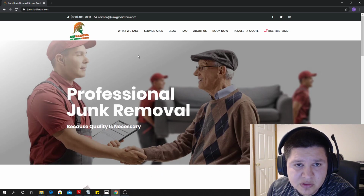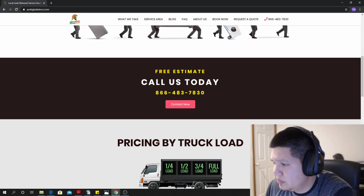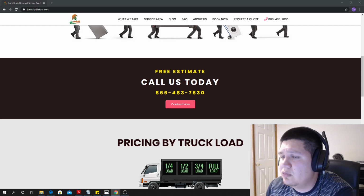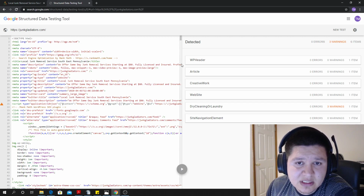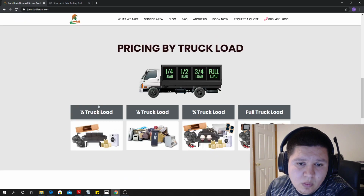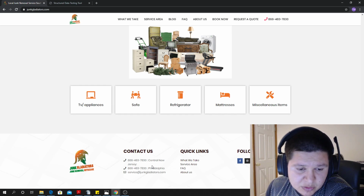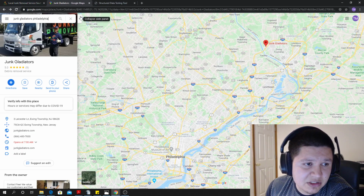The other thing I noticed with this site was there's no schema code, and I'm going to show you really quick what schema code would look like. This is what we're looking for. I ran this tool on here, and schema is a code that you put on your website that will tell Google, when they crawl through it, what your business name is, what your hours of operation are, what your phone number is, as well as your address. And they should match all the information on your Google My Business.